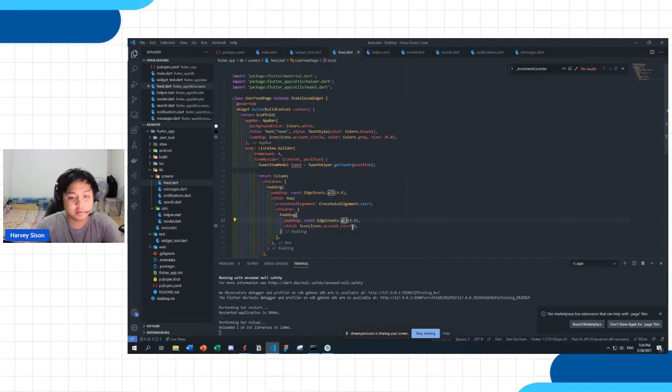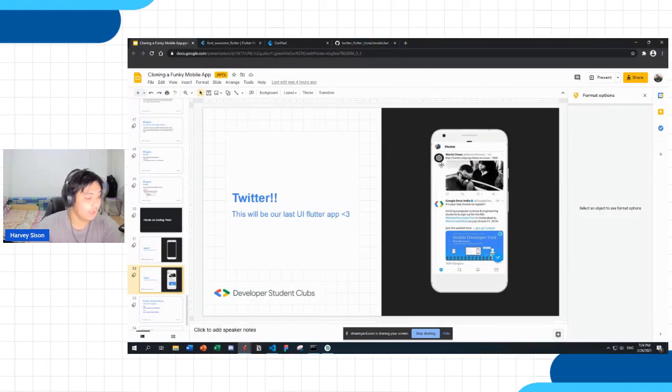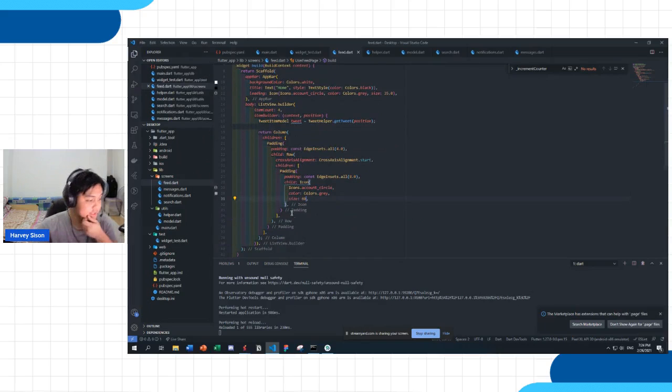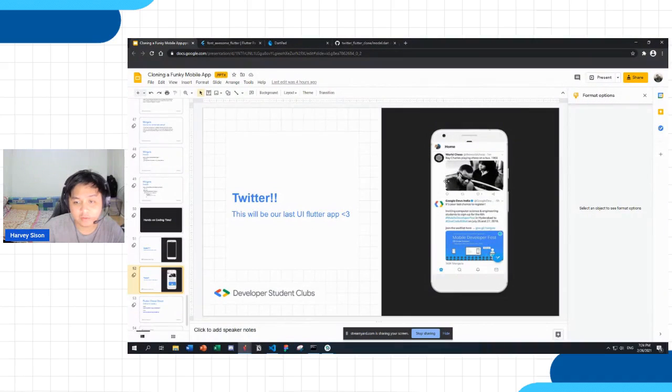So basically what I'm doing here is this part, right? I'm creating an account circle here. And then I'm gonna set its color, Colors.gray, and size of, let's say, 60. Yeah, so that's a 60. Now, after that, we have the Expanded from earlier. It's gonna get the remaining space. So if this is only 60 pixels in size, this is the next one here, right?